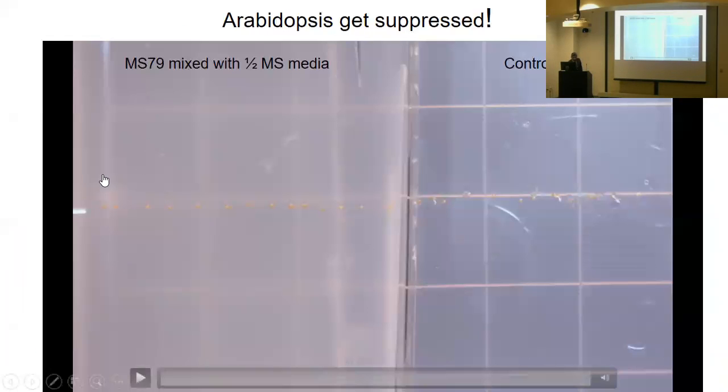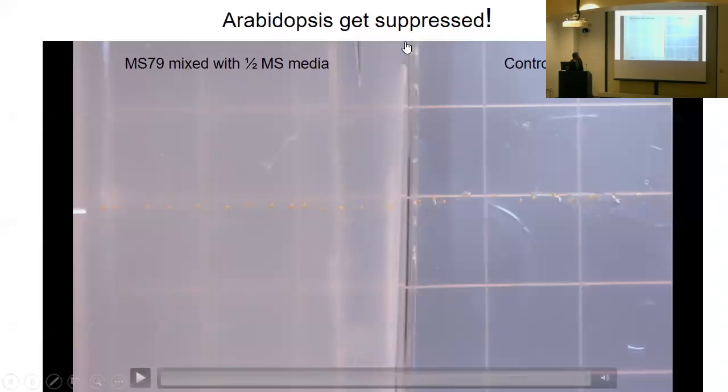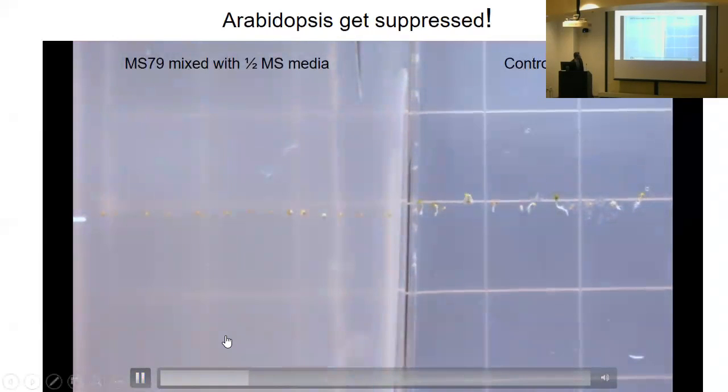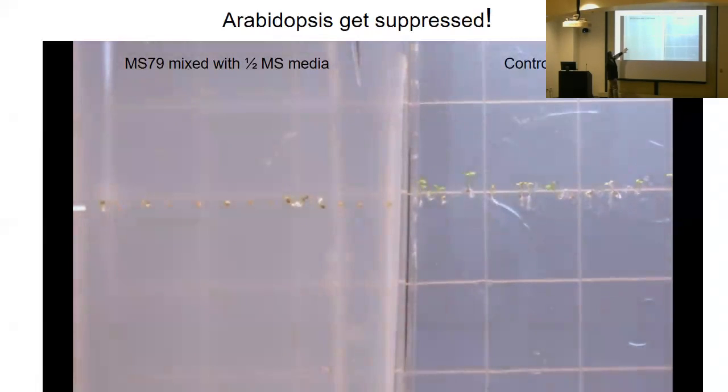Here's a short movie about Arabidopsis seed. This part is MS media supplemented with sonicated bacterial cells, and this is just MS media with the MSO. This is a clear difference between treated and control, and MS-79 is suppressing the root growth.